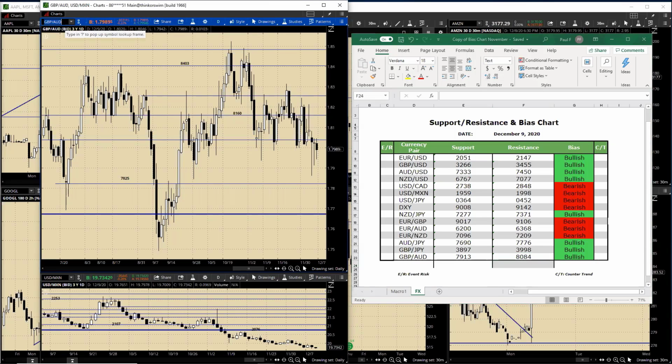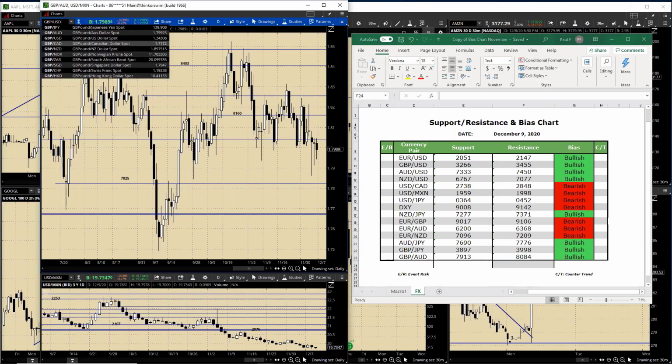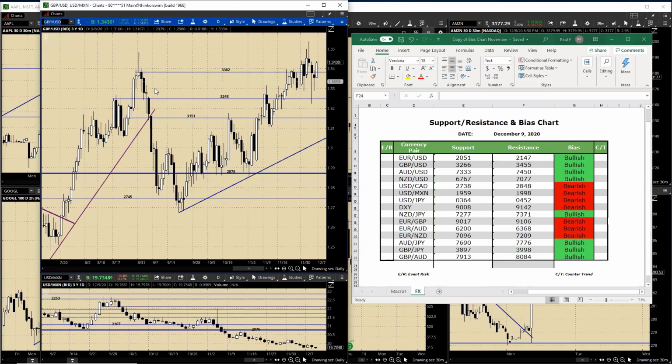And moving back to the cable. Still holding up really very well. Look at this at 34.30. And take a look at the euro.